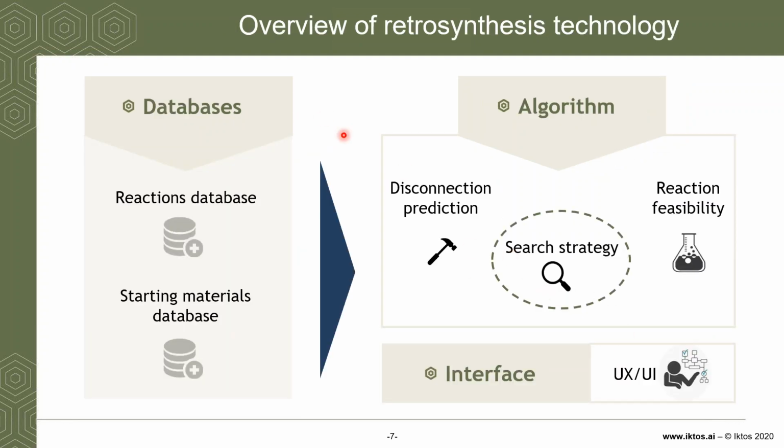To build such an algorithm, you need a database of reactions to train your algorithm to learn chemistry. You need a database of starting materials to stop your algorithm during the retrosynthetic analysis, and you need an algorithm. The algorithm is composed of three main pieces. The first one is how to cut the molecule into pieces, so it's a disconnection prediction. And once you have cut the molecule into several pieces, you have to make sure that those pieces are going to react properly. So you need a second algorithm, which is reaction feasibility.